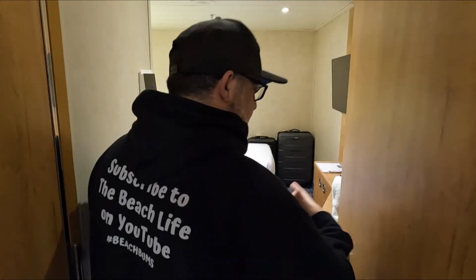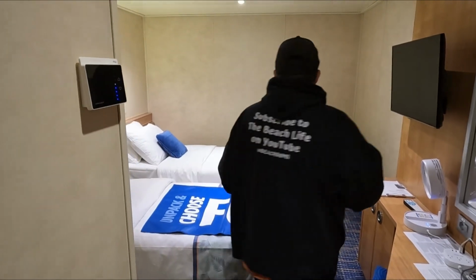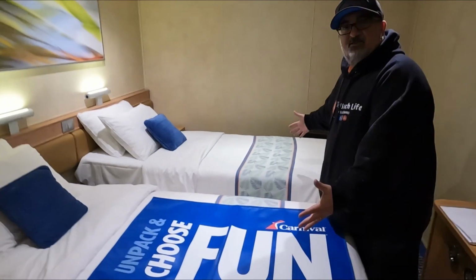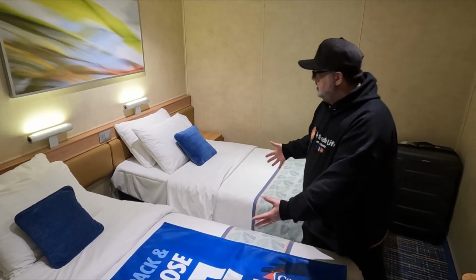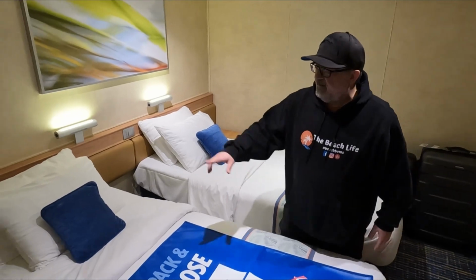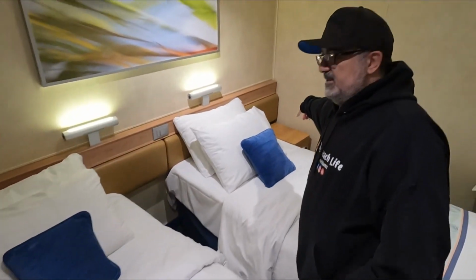So, first thing that you'll notice is that you've got the little tight quarters. It's a smallish room, so for the two of us, it's not too bad. We don't spend a lot of time inside the cabin. If you're a couple, obviously you can ask for these two beds to be put together here. Ours are set up in the two twin bed format. He's got his own nightstand there. I've got my own nightstand there.